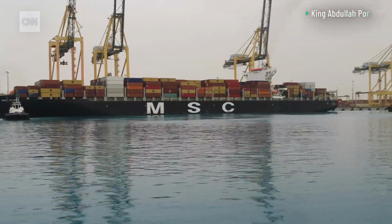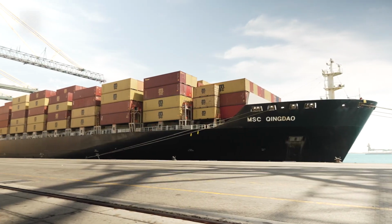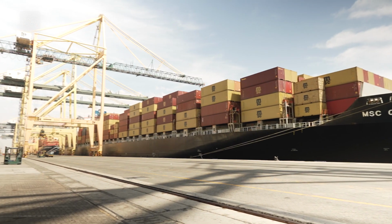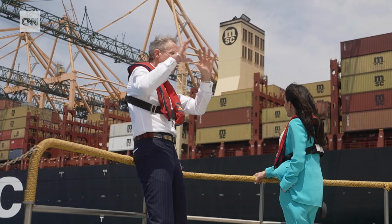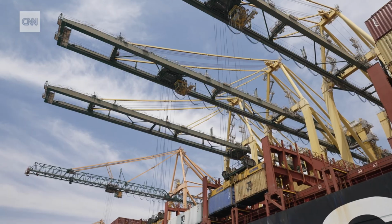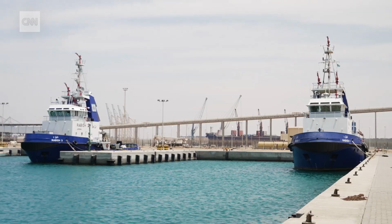I love taking people out here. This is one of the best parts of my day. I mean, look at this ship. She's now on her way to the east coast of the United States. She picked up cargo from India, from Saudi Arabia, and is now moving back to the US.